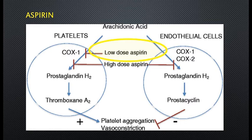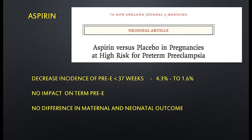The ASPRE trial was done, where they screened about 26,000 women according to the model that I mentioned in the previous slide. And then they randomized two groups and gave the one group aspirin, the other group placebo, and it showed a decrease in the incidence of preterm preeclampsia, that's less than 37 weeks, from 4.3% to 1.6%. But it had no impact on term preeclampsia. And for the other outcomes, there was no difference in the maternal and also the neonatal outcome.